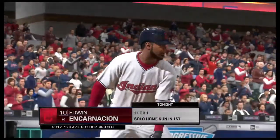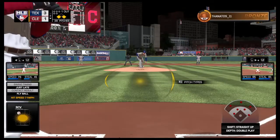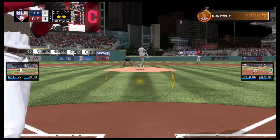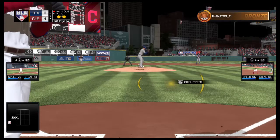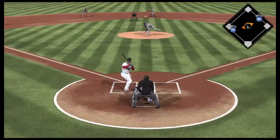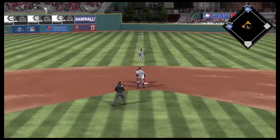Trying to pick things up where we left off. Edwin Encarnacion. He went deep in his first at-bat. We'll see what he's got in store for us here. As a look, now the pitch. First pitch curveball runs in a bit too tight. It's ball 1. He's ready. Here's the 1-0. Runner goes for second. Pitch is a called strike. The throw. Throw won't get him.